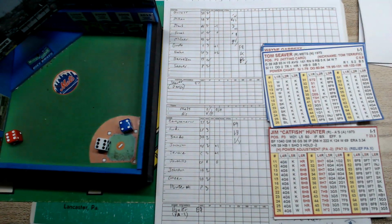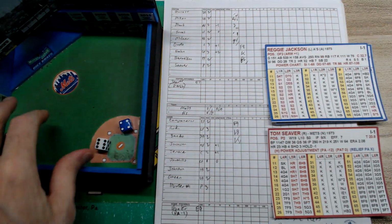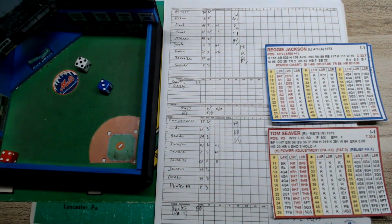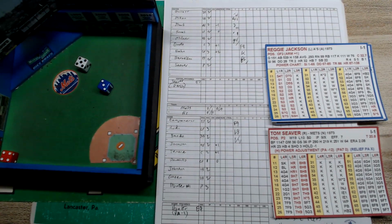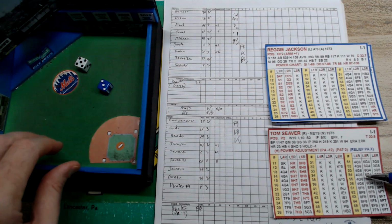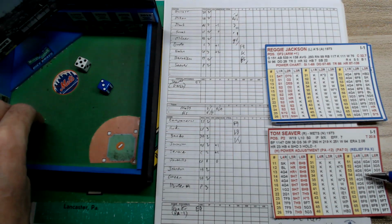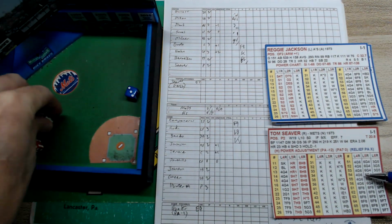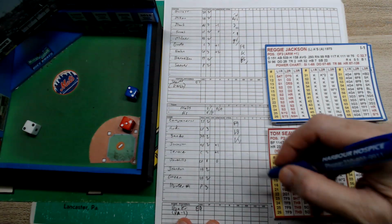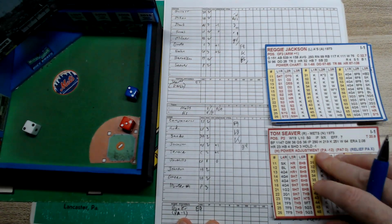Let's go to the bottom of the second, no score. Seaver to Jackson, Tennis, and Davalillo. And what is that? Oh, that is a 453. And a 453 is a ground ball. Reggie's a lefty, so it's a ground ball to second base. And picked up by Mian, who throws out Reggie.